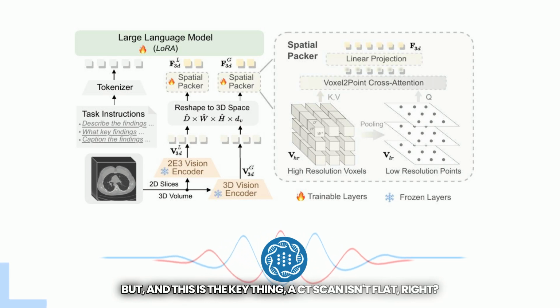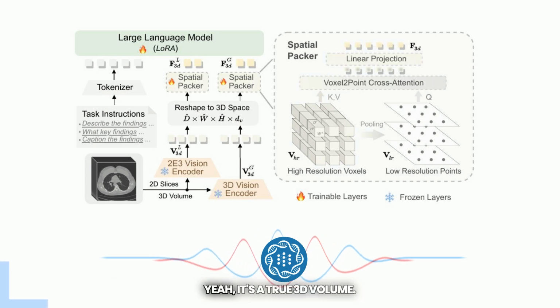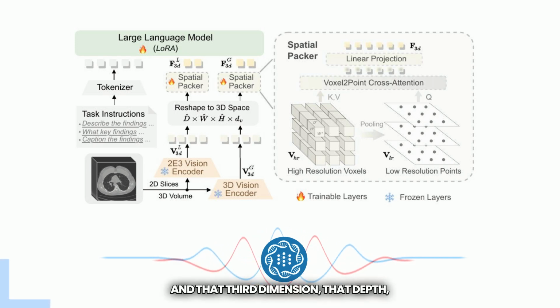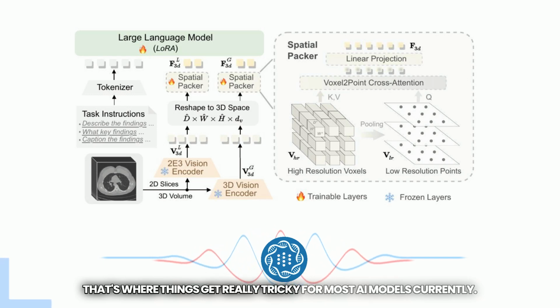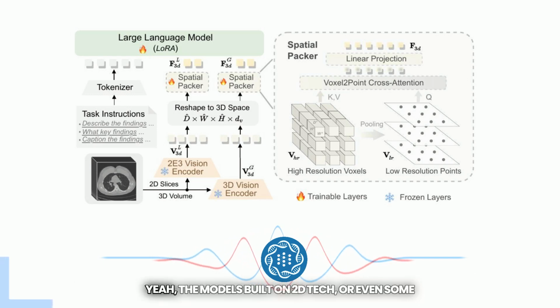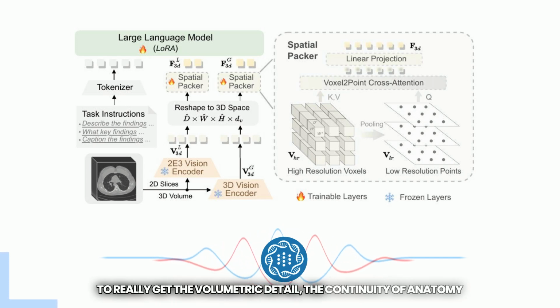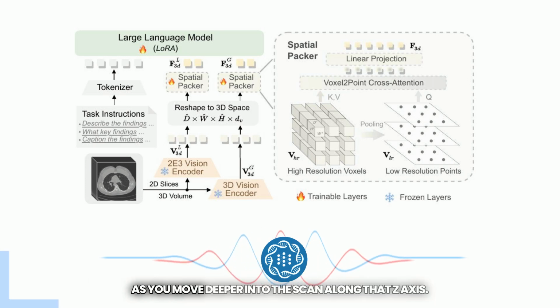And this is the key thing. A CT scan isn't flat. Right, it's a true 3D volume. Exactly. And that third dimension, that depth, is where things get really tricky for most AI models currently. The models built on 2D tech, or even some of the earlier 3D approaches, struggle to really get the volumetric detail, the continuity of anatomy as you move deeper into the scan along that z-axis.